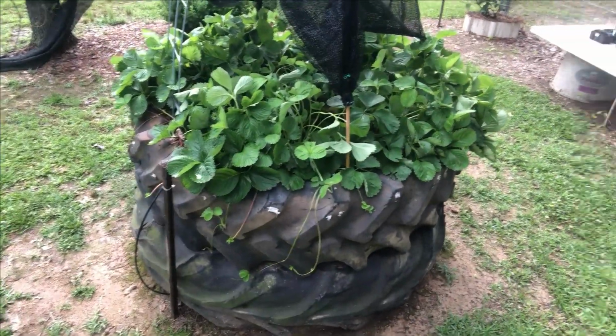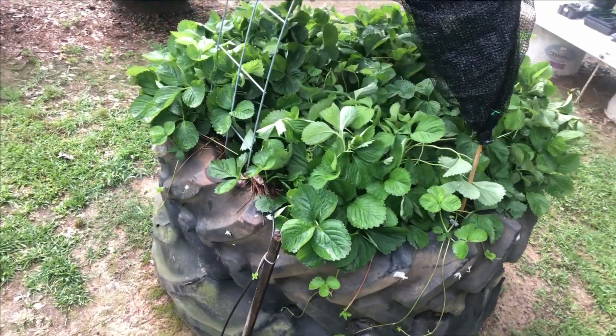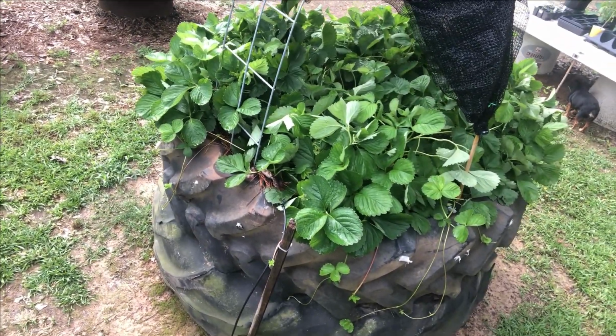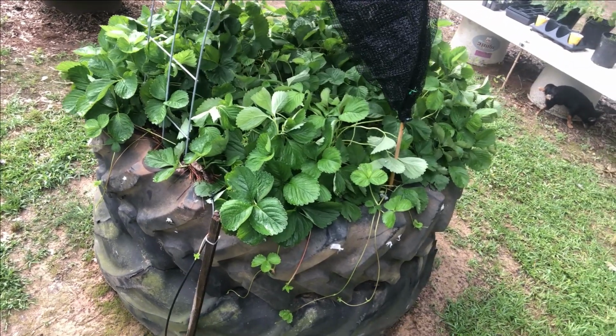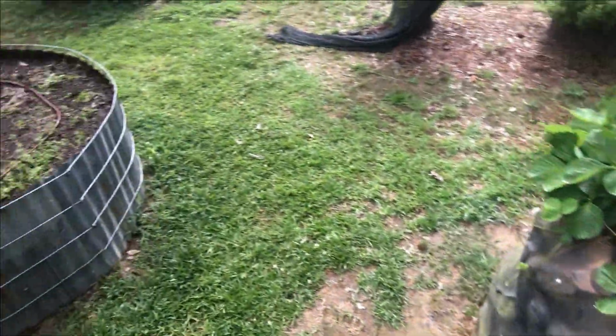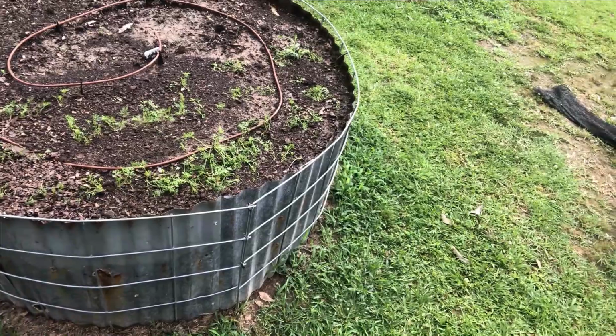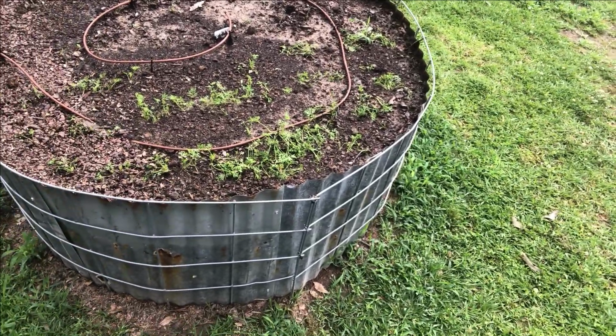The strawberries still been doing fine. Just like everything else though, it's getting their little diseases. I spray them with neem oil and my baking soda spray as often as I can. Got me some more carrots coming up right there, but you can see the rain flattening them out.